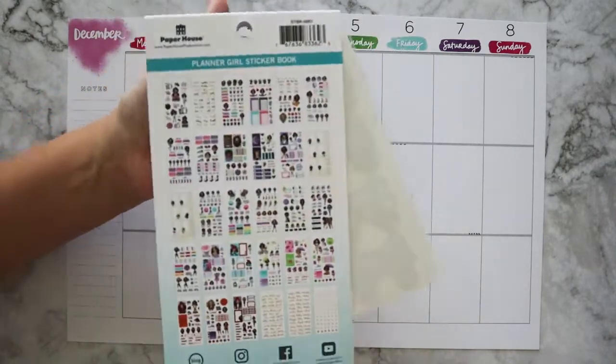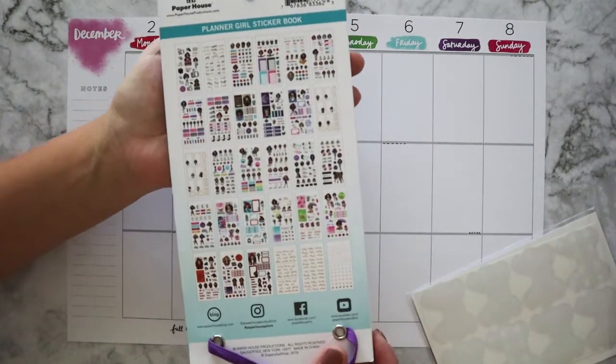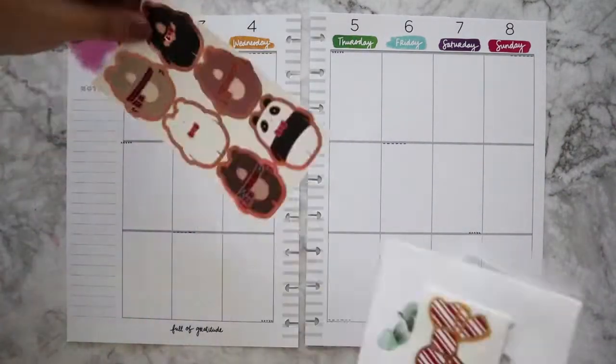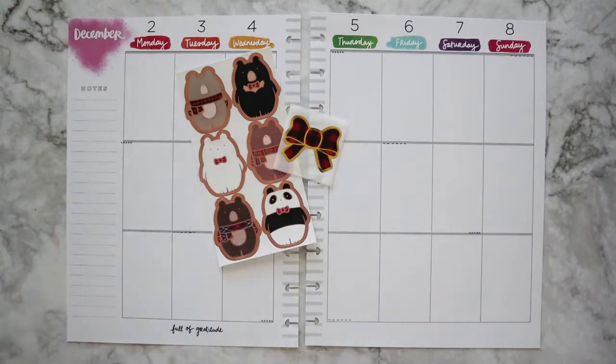I really love plaid, you guys, and buffalo check, so I just thought it would be fun to do a spread. I know I did one not too long ago in my mini that was black and white.